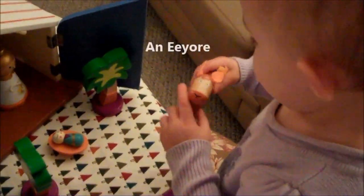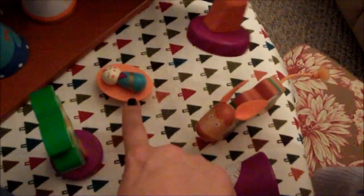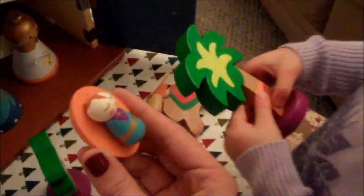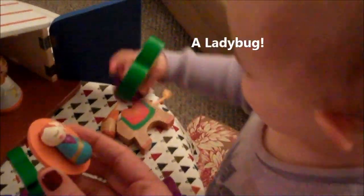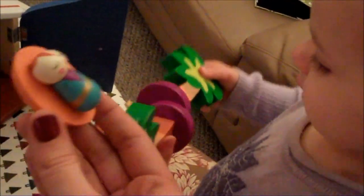We're going. What is that, baby? An ear. It's an Eeyore? What's this? What's that? That's a tree. That's a tree? What's this? A ladybug. No, look closely, honey. Look close. What is it? Close. Yeah, look close. It's a baby. That's baby Jesus. Can you say baby Jesus? Yes.